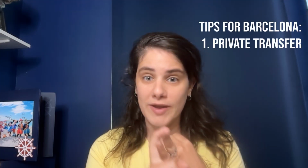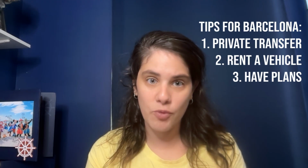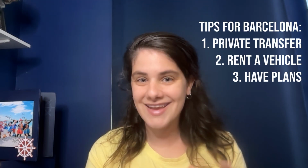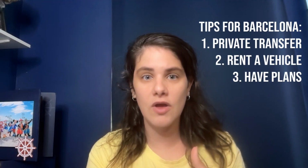Looking back, again, this is Sarah from the future, I think the right move in Barcelona is to have a private transfer ready. It is to rent a vehicle. It is to have plans. It is to have a tour that picks you up at the port so that you can get into the city, because the city is not right there at the port. It is a pretty long walk into the city, just like everything else in the city.